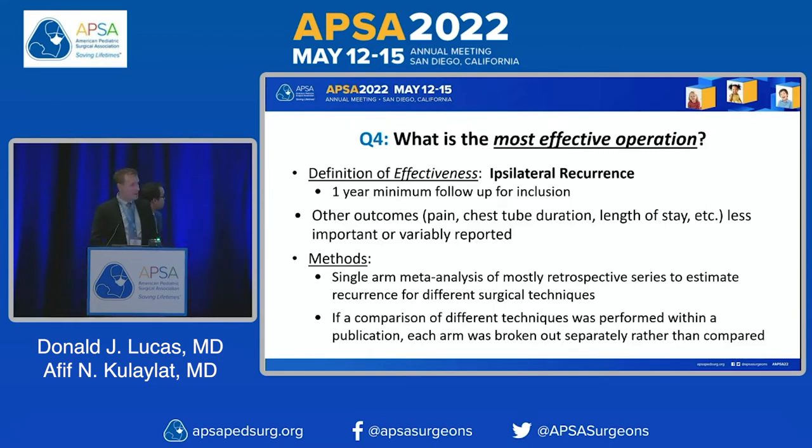So there's a large variety of operative techniques. We broke them into 6 different categories. They all involve a wedge resection or a blebectomy. So category 1 was blebectomy alone. Next was blebectomy plus pleural abrasion, which is sometimes referred to as mechanical, but I think abrasion is a much clearer term for future use.